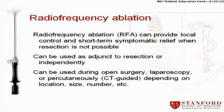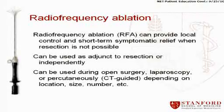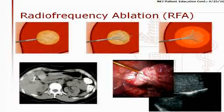It can be done laparoscopically. Sometimes it's done at open surgery, and sometimes it can be done percutaneously, meaning a CT scan can guide the needle through the abdominal wall and into the tumor. And this is what RFA looks like.